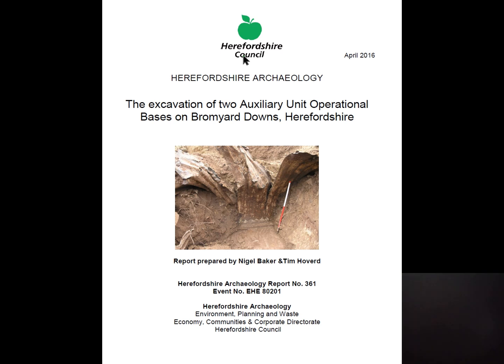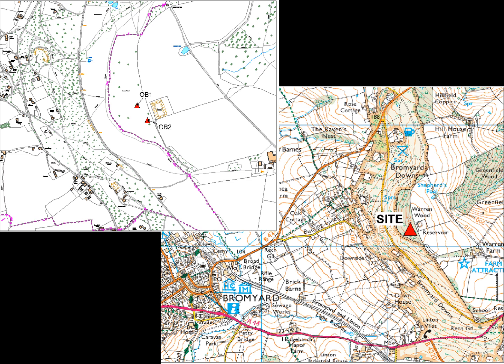Jacob Patrol had their bunker on the Bromyard Downs, and in April 2016 the Herefordshire Council's Archaeology Department carried out a survey and an excavation of the bunkers. The report is available on the Council's website. These maps show the location of the bunker. It would appear that there were 2 bunkers or operational bases established, but the full detail of this is not known.